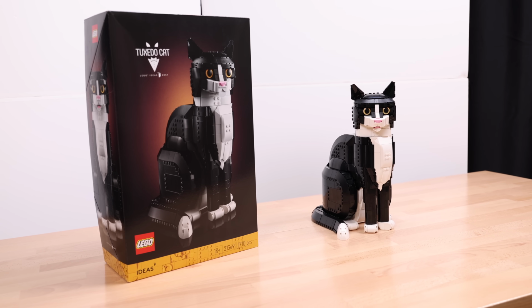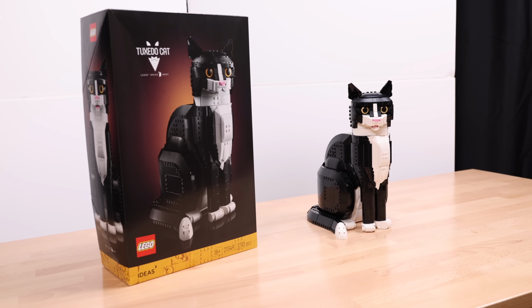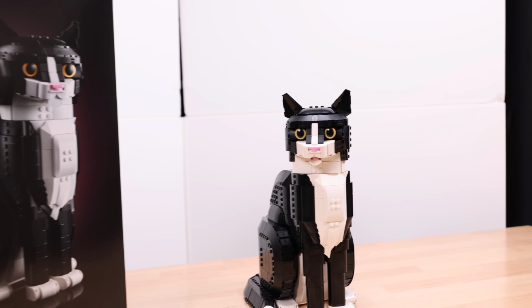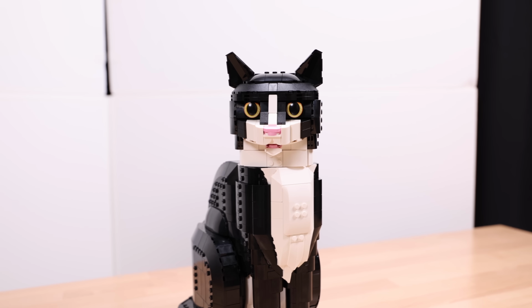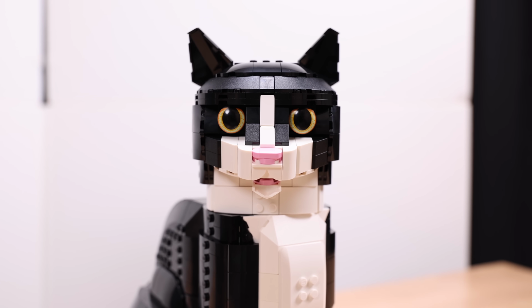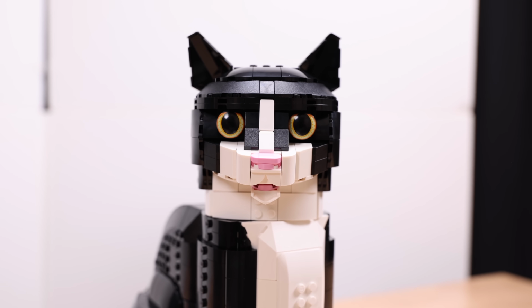I asked my girlfriend Darby what she thought of this. She's a big cat person, and she actually said she really liked it. She found it very cute. She's going to be putting it on her desk or bookshelf, and she really enjoys the color-changing eyes, and to her, it makes a lot of sense. To me, not so much, but that's going to vary person to person.